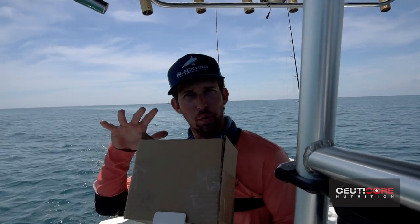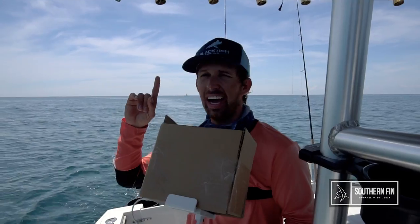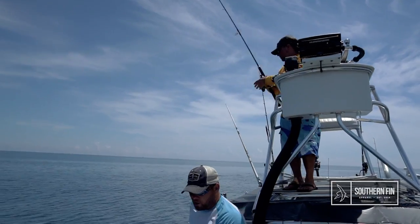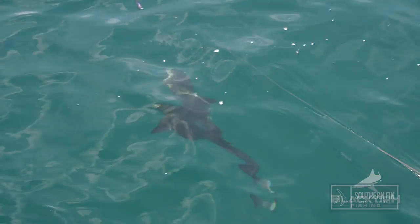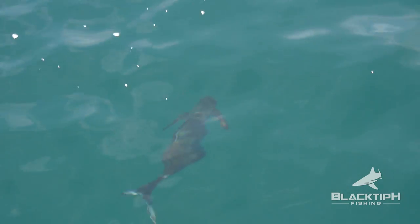Guys, so I'm using the drone right now to find manta rays. Kind of cheating right now. I have the tallest tower today. Where's cobia? Here's cobia. That's a cobia. That's a cobia, dude. Oh, he's going for it. He's going for it. He got it. Oh. You set me up.